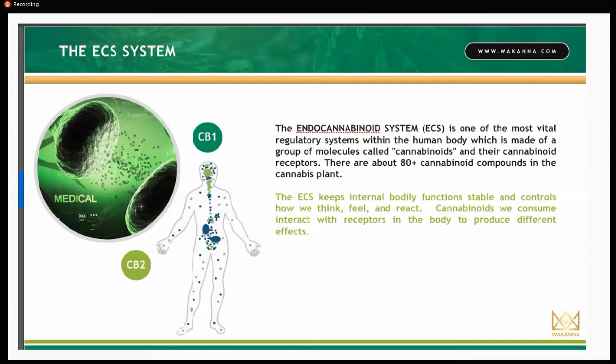So let's look at how CBD works in the body. Well, there's something called the endocannabinoid system. And this system was discovered in the early 1990s. Yes, when I was at Wayne State School of Medicine in Detroit, this was discovered, though we were never taught about this system. But it is deemed one of the most vital regulatory systems within the human body. And it is made up of receptors.